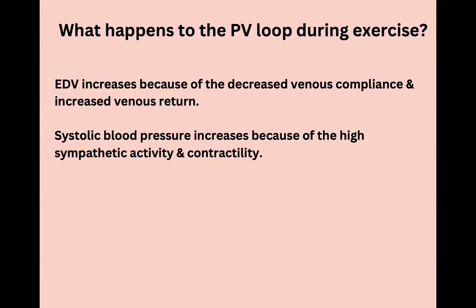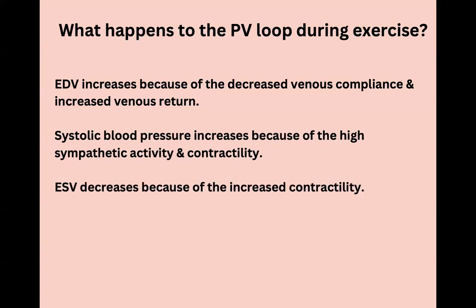Systolic blood pressure increases because of the high sympathetic activity and contractility. So like I told you guys, we have high sympathetic activity. This constricts some arteries, and this will lead to an increase in systolic blood pressure. The high contractility will allow us to send more blood to those vessels, which further increases their blood pressure. ESV, which is the amount of blood that's sitting in the ventricle at the end of contraction, will decrease because of the increased contractility. So the heart is pumping out harder, and there's not much blood left in the heart at the end of contraction. Why? Because the contraction is so hard and we're sending all that blood out.